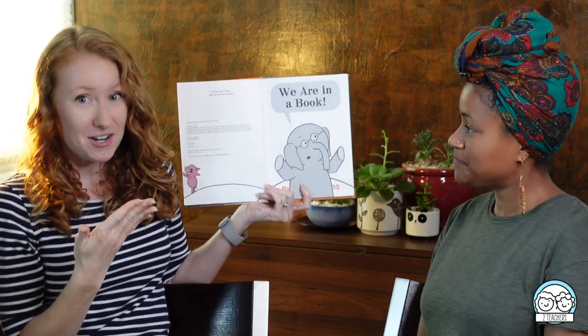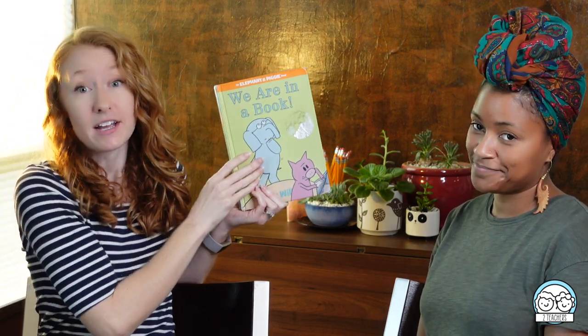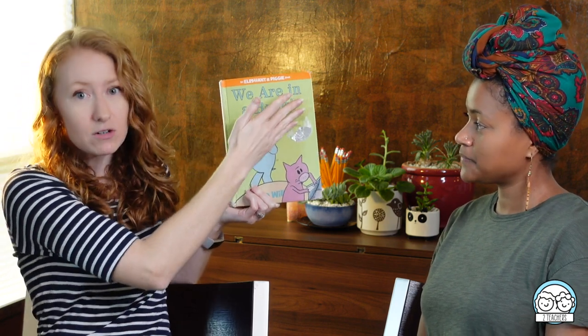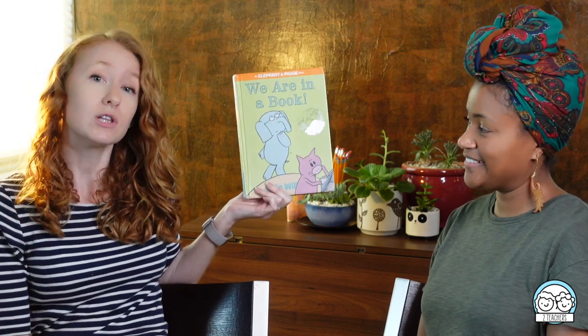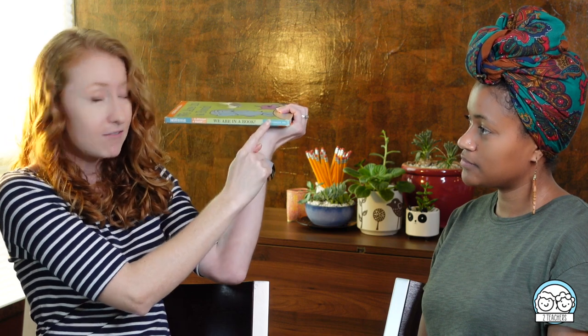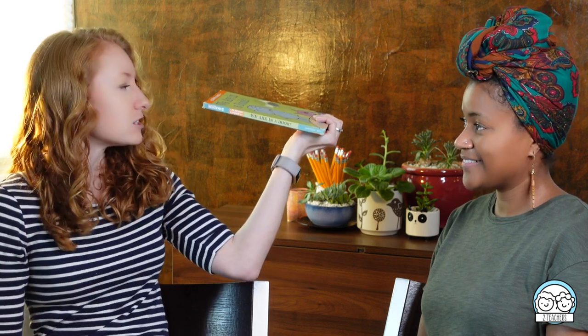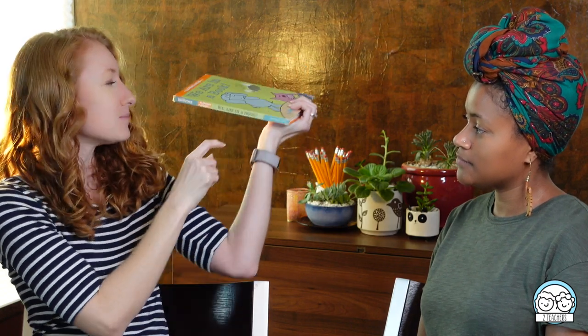Now, the first thing that I noticed is this has the same words as we read on the front. That's because this is the front cover, which often has the title, and sometimes it has information like who wrote the book, that's called the author, and who drew the pictures, that's called the illustrator. You'll also find this information on the spine of the book, and it says Willems, that's the author and illustrator. One person wrote the words and drew the pictures. It also says an Elephant and Piggie book, because there are many more in this series, and it tells you the title, We Are in a Book.